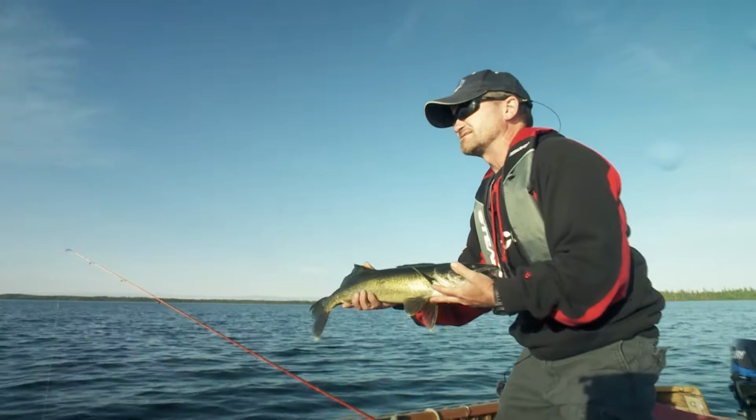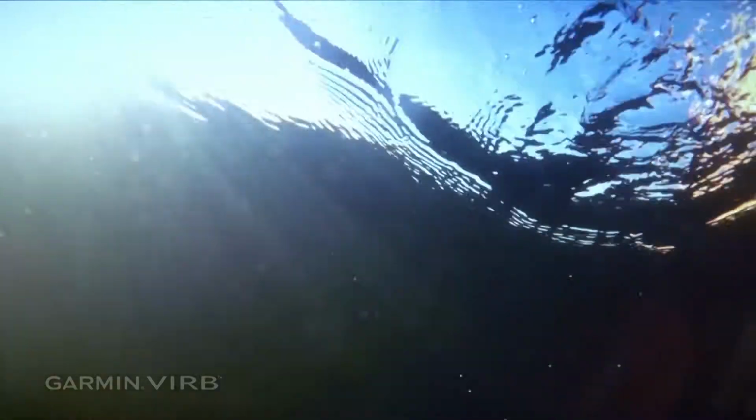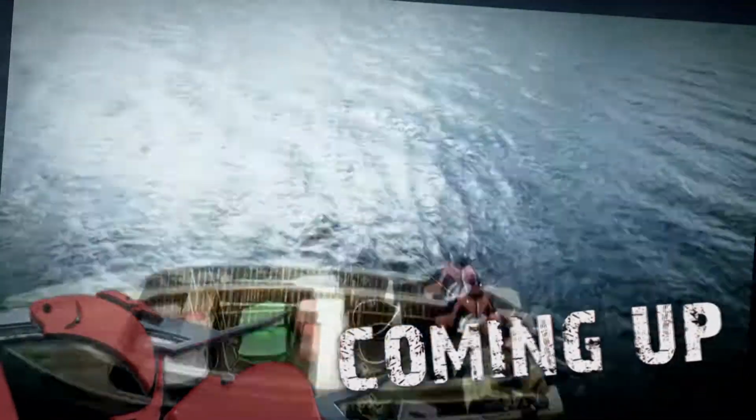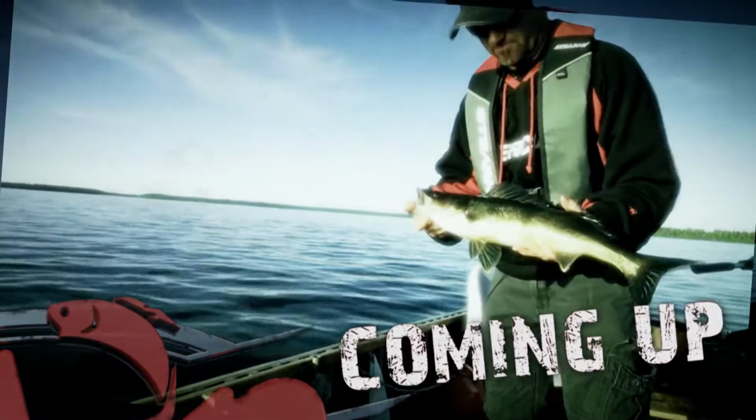And this lake, apparently, Nagagami Lake, is loaded with these. When you get on them, it's just loaded. I got a feeling this spot, I'm dropping it down and it's hitting, dropping down and it's hitting. So, this could be good. Woo!